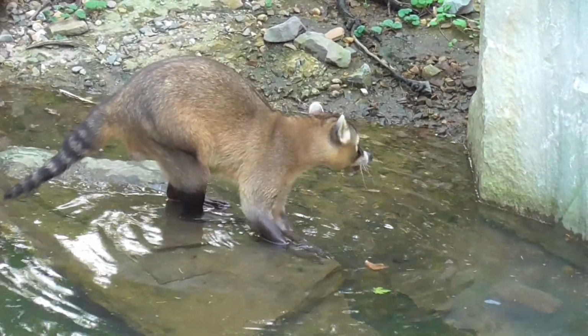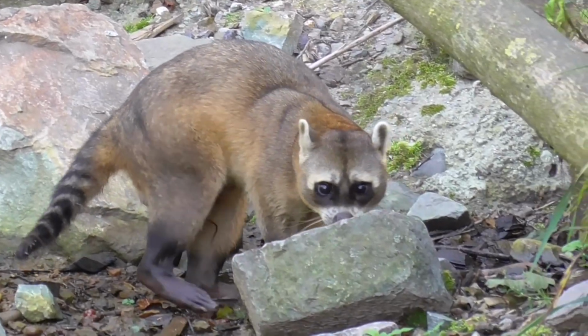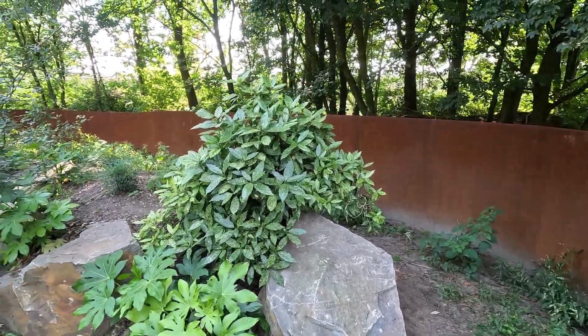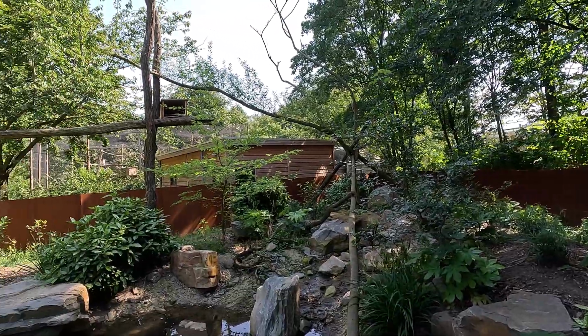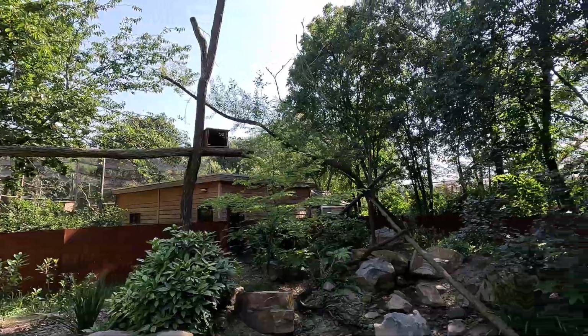They do have a nice little water feature in the front here. We can see them kind of moving around. Look at the nuts on that guy. Sorry, that just caught my eye. My god. But yeah, that was it for Zooparc Overloon, the new enclosure. It's not bad, but I prefer the old one.